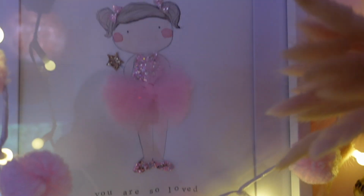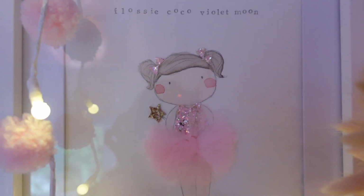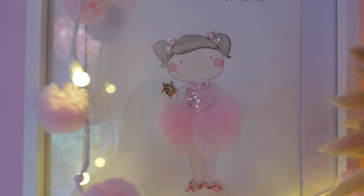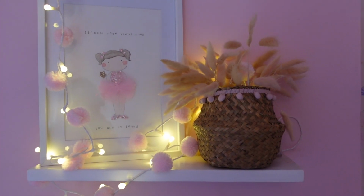And this picture, I will put the lady's shop below, but isn't it just gorgeous? So that's Flossie's name and middle names, and it says, "You are so loved." It's got a little pink fairy, and it's just absolutely gorgeous, isn't it?